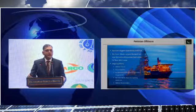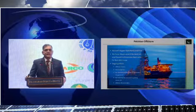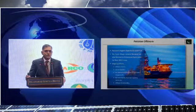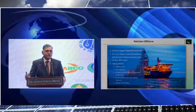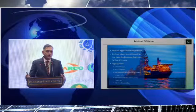Examples from Guyana, Suriname, and Namibia: for the last 10 years, the effort from the government and focused exploration has paid off, and they are able to have discoveries in a couple of years. 2015 saw the Guyana discovery. Last year, Namibia discoveries were there. So there's a big potential offshore.